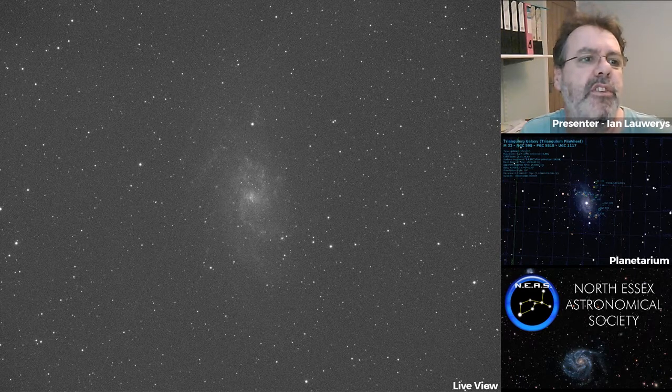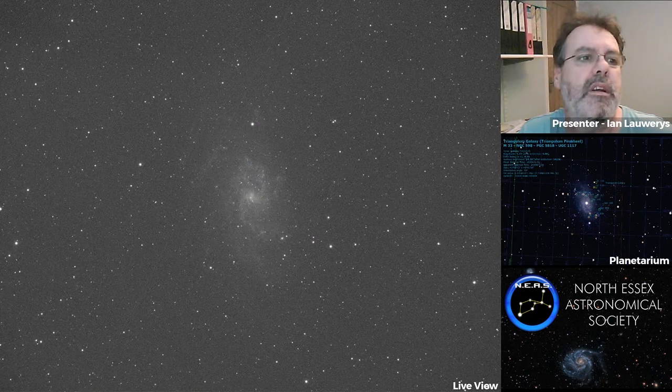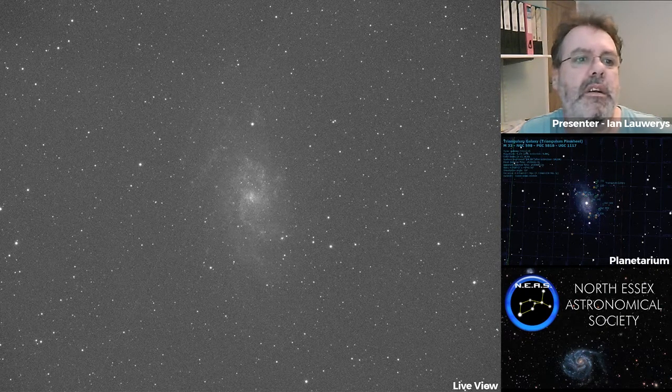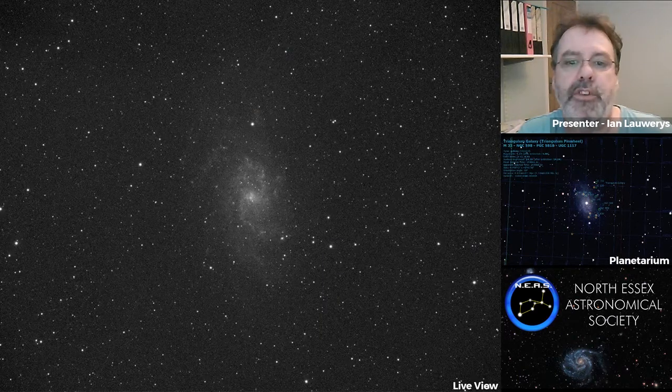So we start just trying to adjust the brightness a little bit here. This one, as I say, is quite a bit fainter than Andromeda, so seeing it is a little bit tricky. There we go, that's much better.